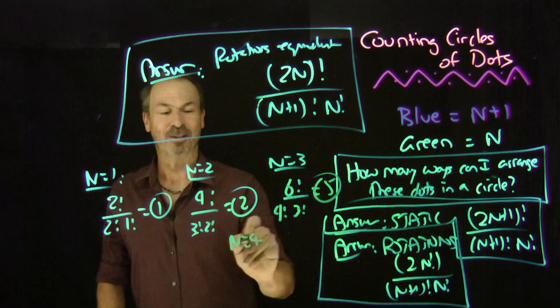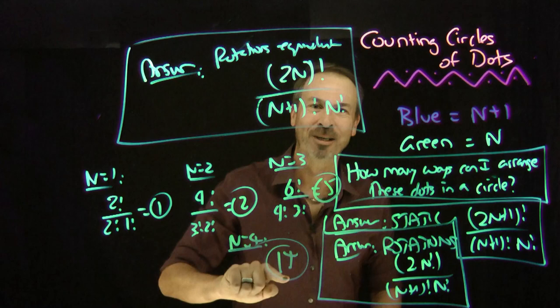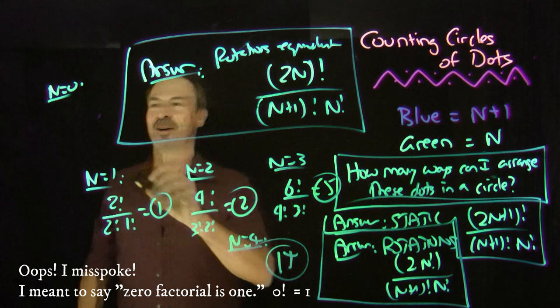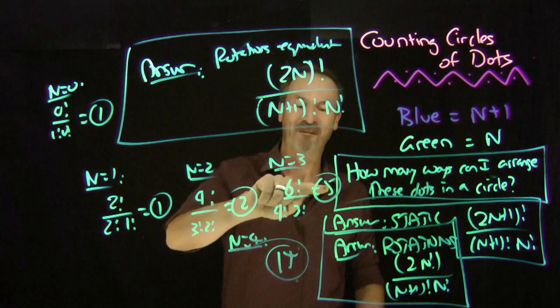1, 2, 5, 14. Those numbers again. And in fact, if you follow the convention that 0 factorial is 1, put in n equals 0, you get 0 factorial over 1 factorial, 0 factorial, which is 1. 1, 1, 2, 5, 14. Whoa, what's going on?